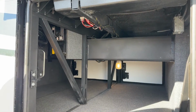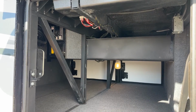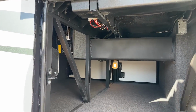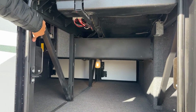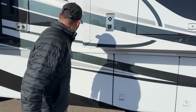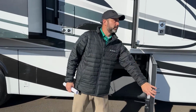That Star Foundation is what's going to keep this coach from rocking a lot. It's going to keep it quieter. It's going to keep the floor from flexing. It's a wonderful, wonderful idea that Newmar came up with, and this is just a really good picture of what that looks like. In case you're wondering what Star Foundation stands for: strong, true, and robust.